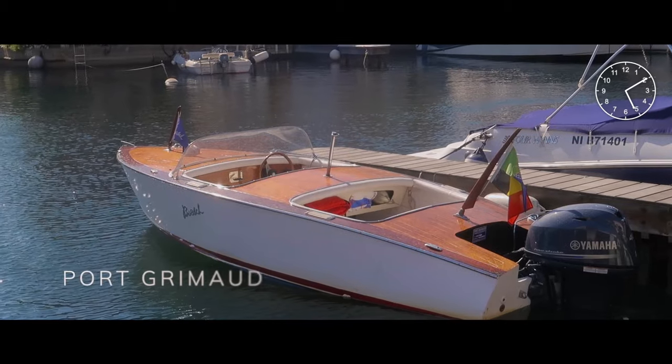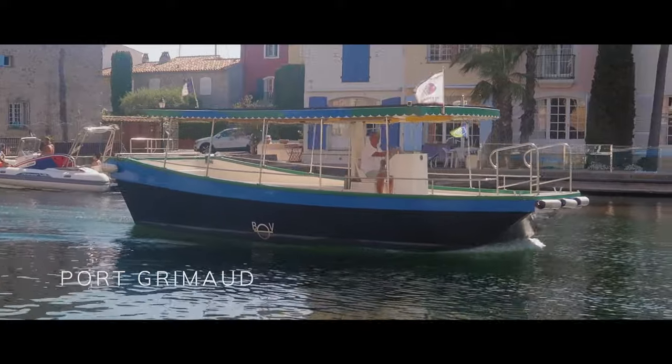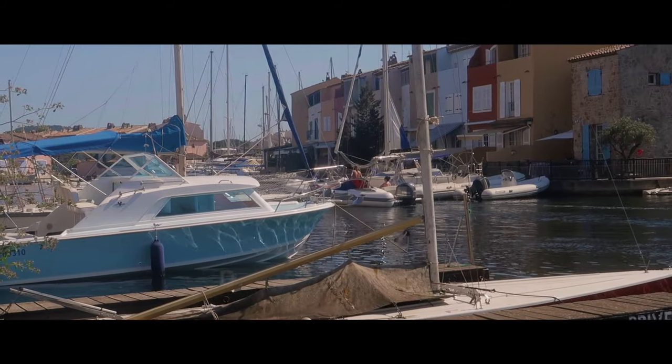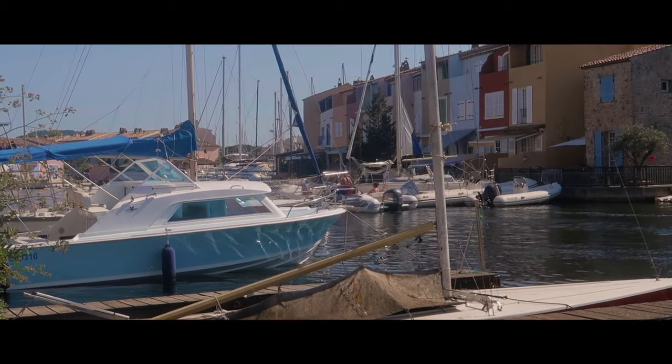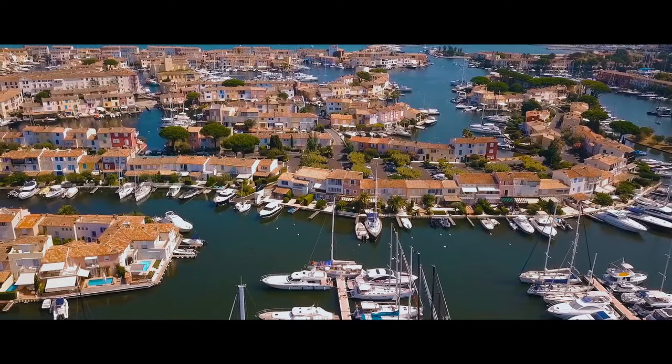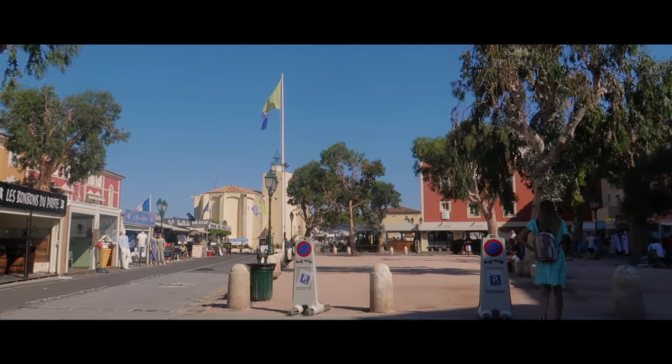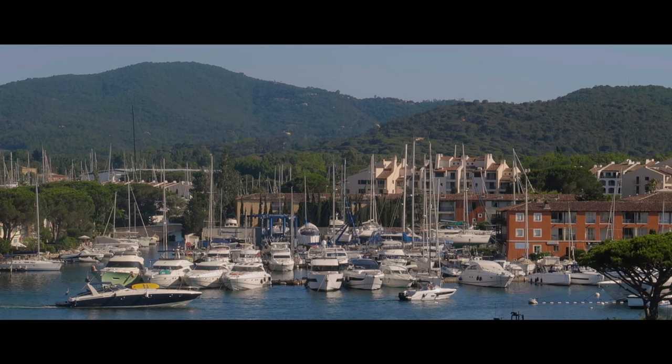It's 5:09 p.m. and we arrived at Port-Grimaud. It's a lakeside town located in the Gulf of Saint Tropez. It's a village which is worth the detour when you are in the surroundings. The Venice of Provence, as Port-Grimaud is called, was created in the 1960s by François Perry, an architect from Mulhouse.